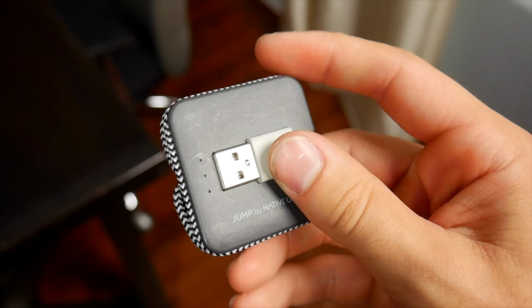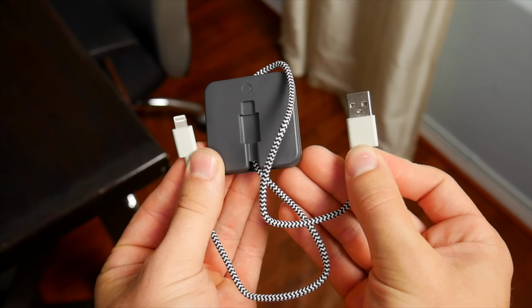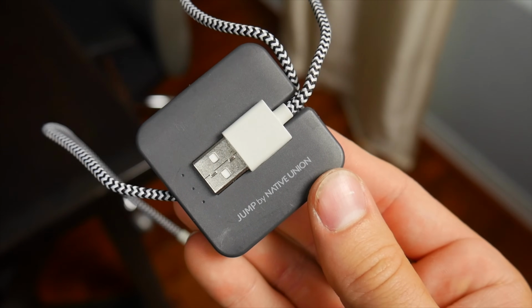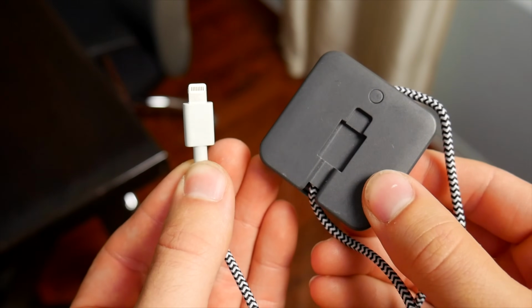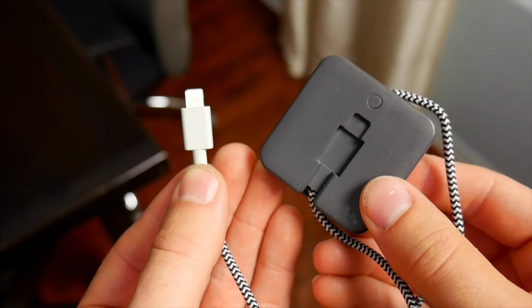And the last Native Union cable I find myself using is actually a bit more than a cable. This is the Native Union Jump, a 2-in-1 cable and mini power bank that when plugged into a computer or wall wart functions as a normal cable, but that also has a mini power bank in the middle for about 30% extra juice if you're on the run. So instead of carrying a cable and a power bank, you could really just have this little guy in your pocket and be set for any occasion.